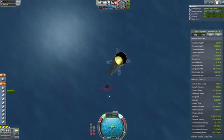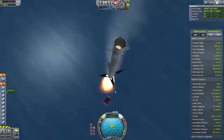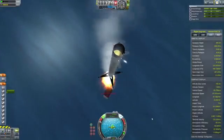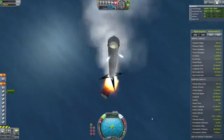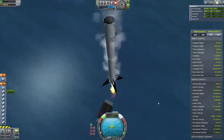So I get into the habit of suicide burning there. 1300 meters up, 100% throttle, and trying to keep this thing under control while watching my liquid fuel diminish rather rapidly. So, yeah, there we go, and we're just trying to keep this thing lined up.